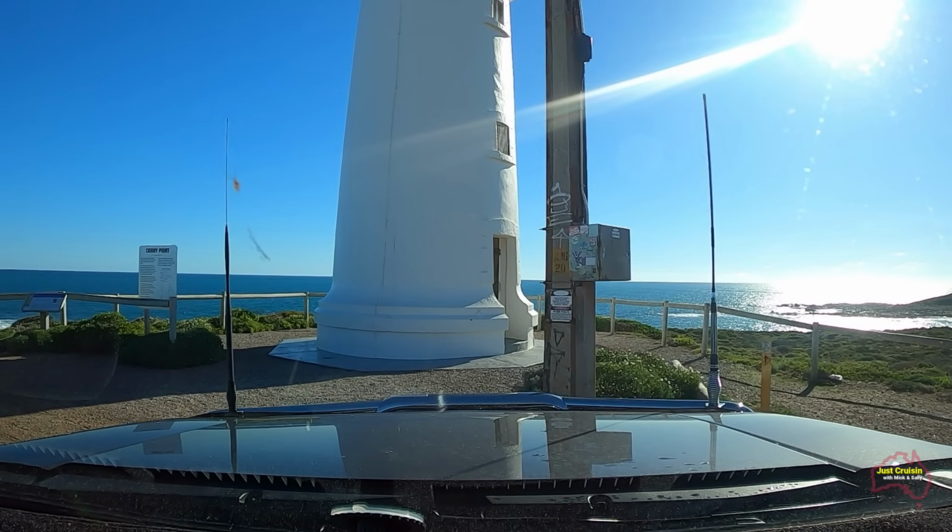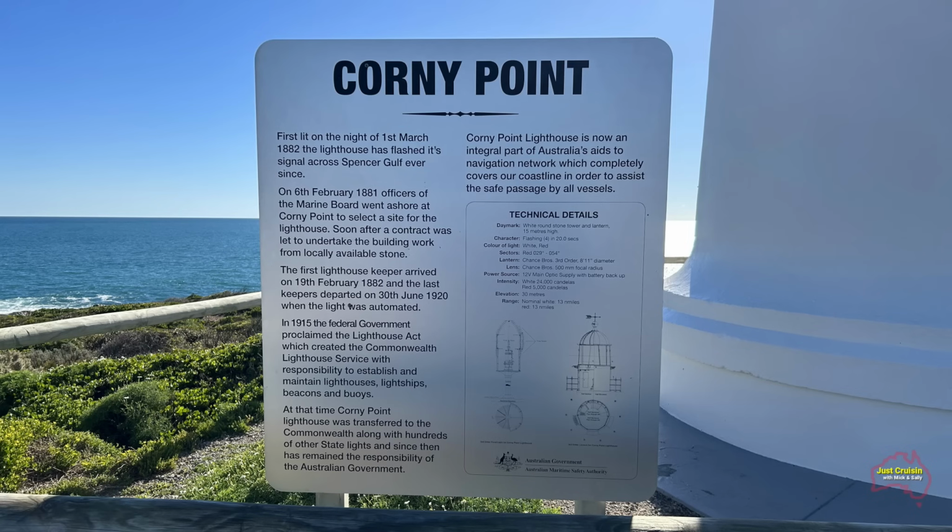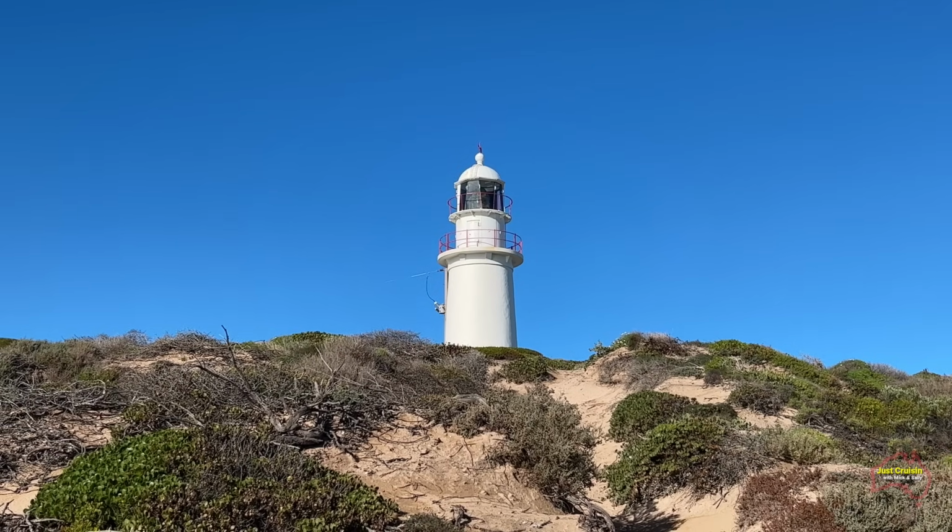There is an information board here to the left of the lighthouse. It tells you all about the lighthouse, and if you want to read it you can pause the video and read it and then continue on with the video afterwards.